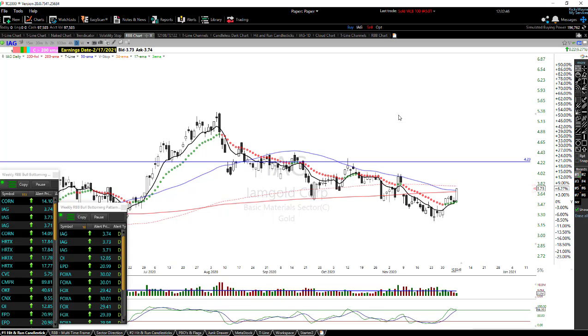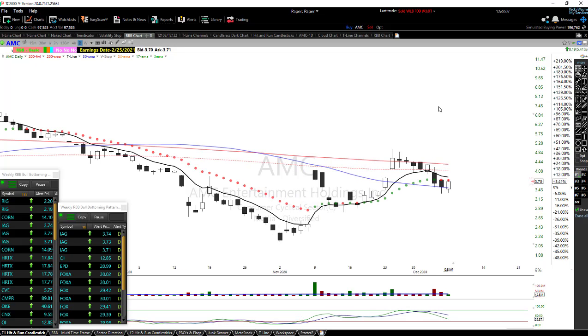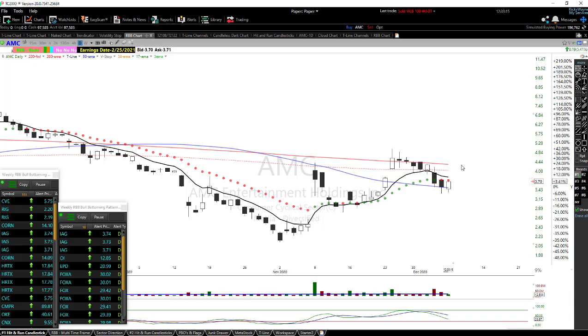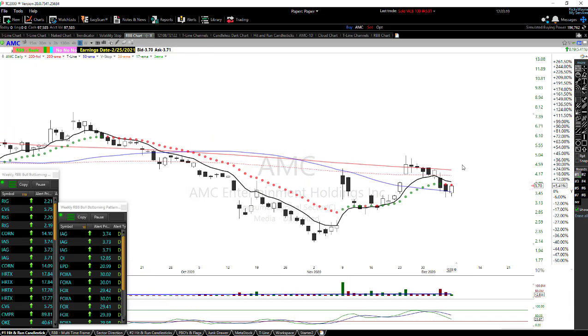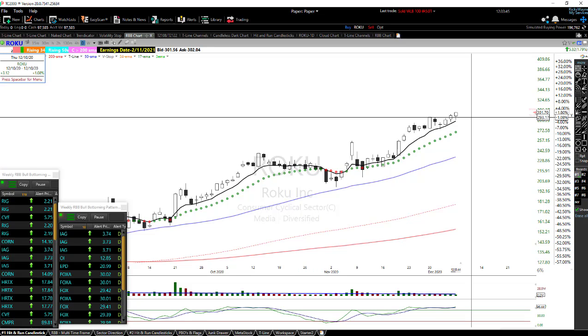All right. What else do we have here? Anyone have any questions about the rounded bottom breakout or the scanner? Here is AMC. This is coming up on the daily rounded bottom breakout. Right there. AMC. Boy, I sure did want to buy something, and so far I haven't found anything worthy that I really, really want. Roku might be setting up. I think Roku is in that buy area right now.